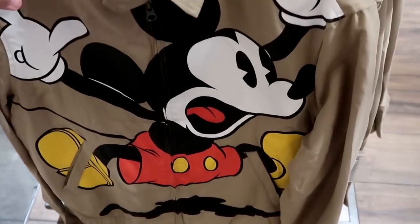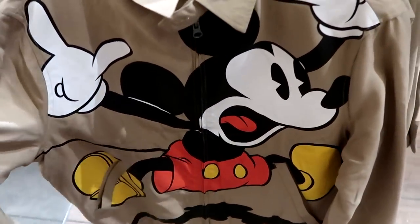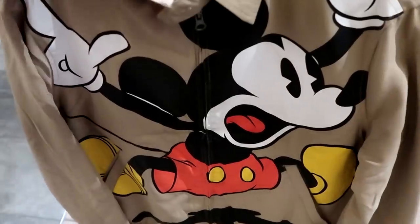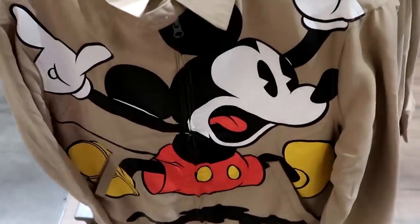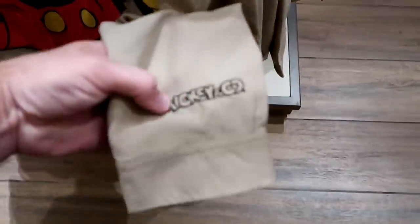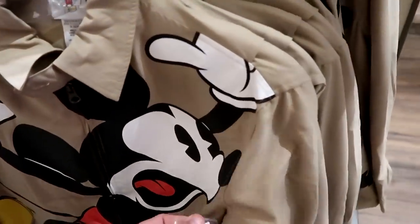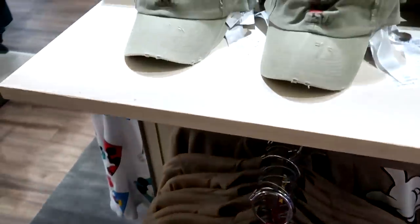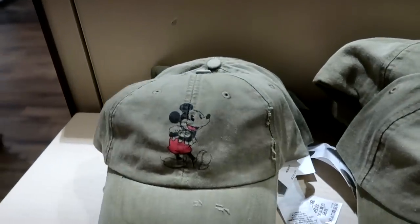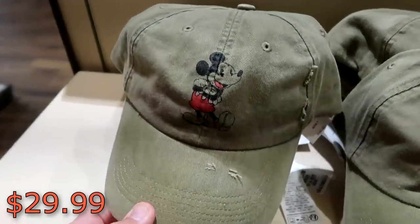There's this brand new men's jacket. Look at this. It's a full zip up. Look at that graphic of Mickey Mouse. It literally encompasses the entire front of this. This is extremely soft as well. And actually says Mickey and Company embroidered there on the sleeve. This is nice for like a fancy dinner though. This one is $59.99. And it does look like they have a brand new matching hat for this. It looks a little weathered. That hat is $29.99, but I love that.